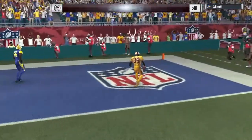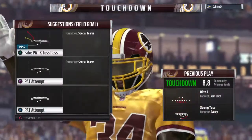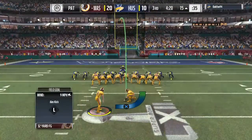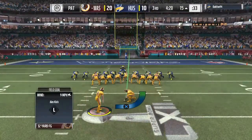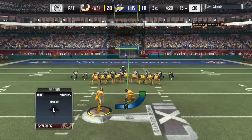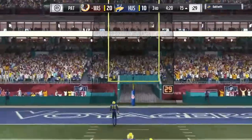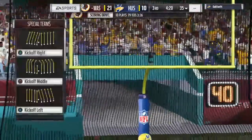And he'll take this into the end zone. Touchdown, Washington. A great play there. His second touchdown of this Super Bowl. And the Redskins are going to add on to their lead. It's good, and it's 21-10.